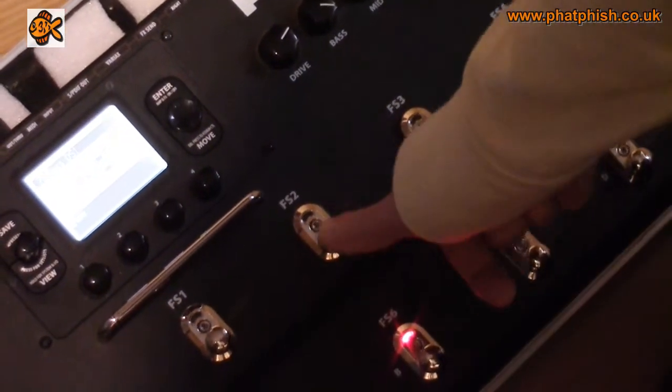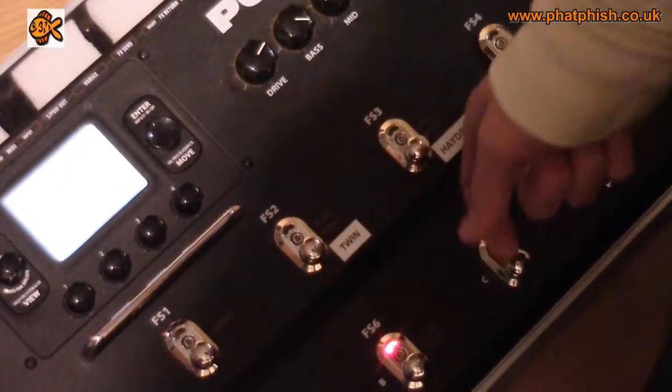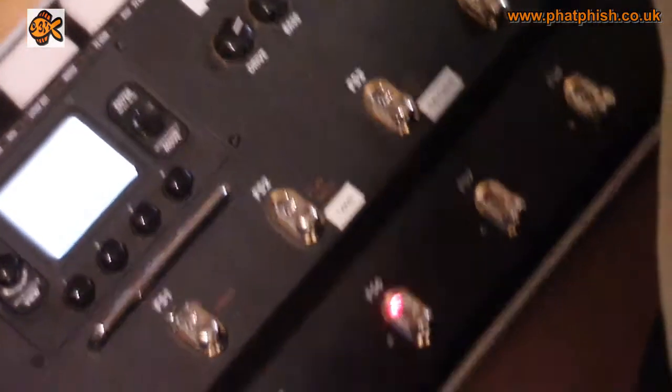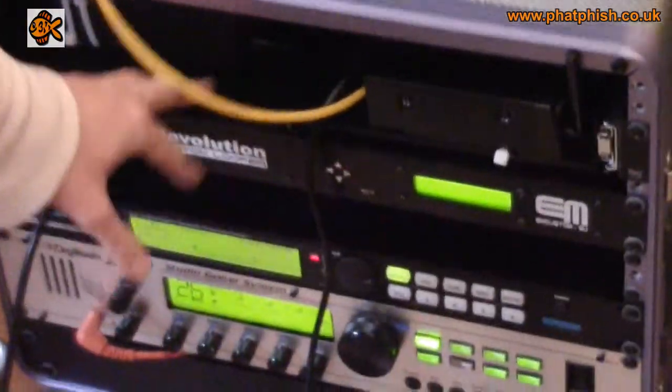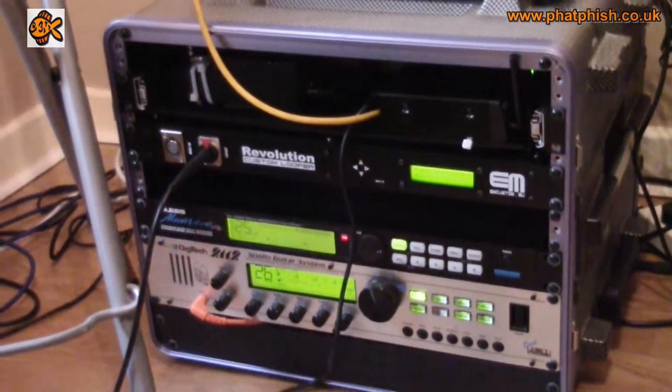So actually, I want the clean channel on the Twin, or I want the overdrive, or I want the dirty channel. And again, that's a 3-channel amp. On the back of this unit, and we'll get a shot in at the end, there are cables coming out on each of the switches. You just run them to where the foot switch will go on to the amp.